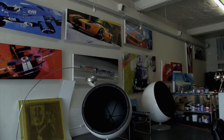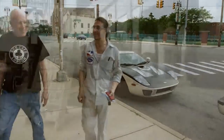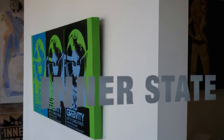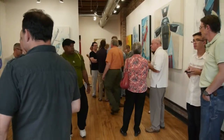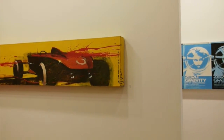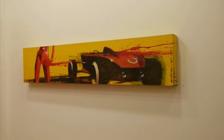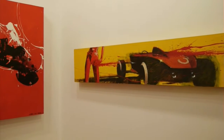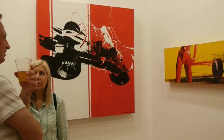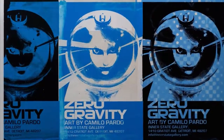that people enjoyed. I have a new exhibit that had just gone up. The show Zero Gravity is a lot of new work that I've done. I would say 2/3 of it was new. It's about 22 paintings that I had created. The exhibit at Interstate, it was basically as successful as we could have dreamed it to be.